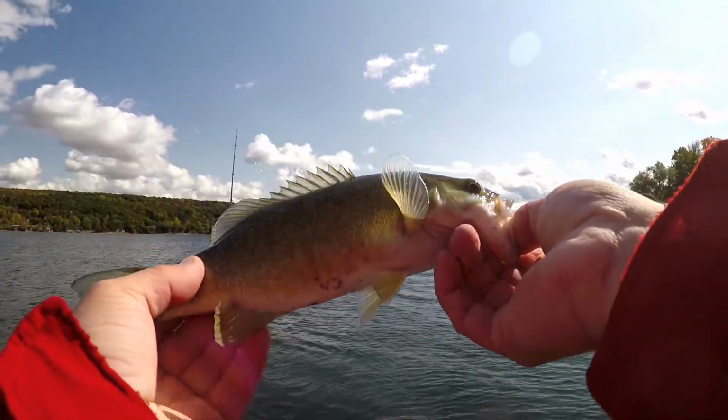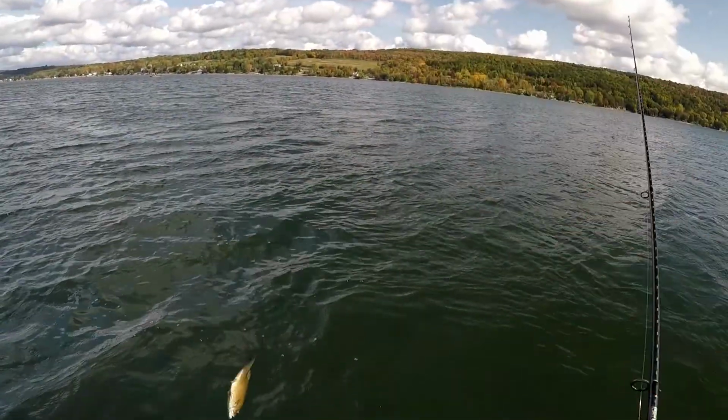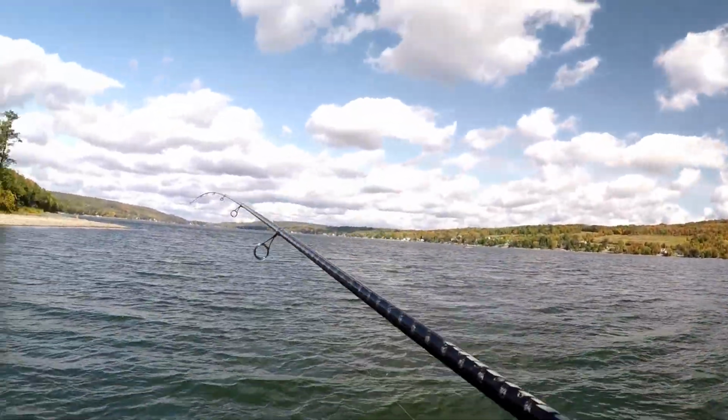Just no size on them. This is another like 8-inch fish. Crazy. All right, guys, so as you can see, we are off the water now, trying to tuck in here behind the truck, avoid the wind for a little bit for you, so you can actually hear me and figure out what's going on.